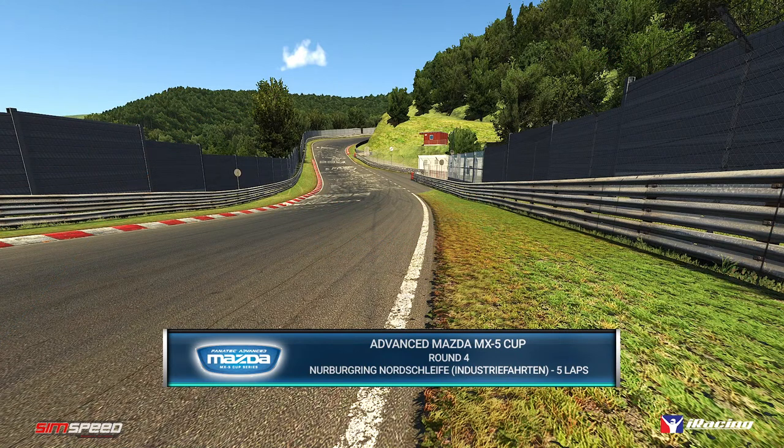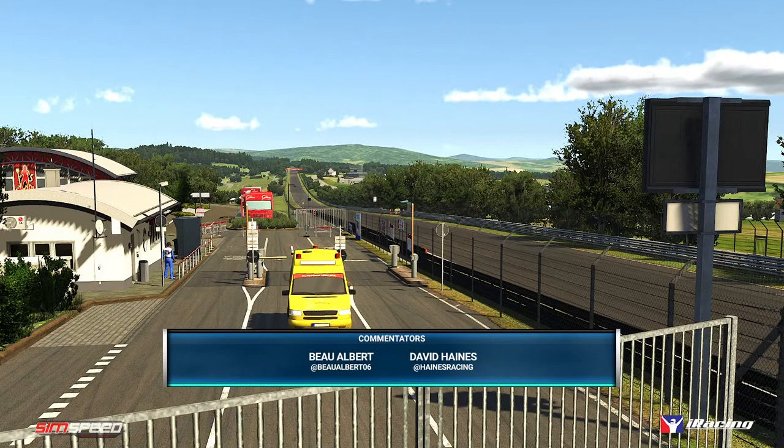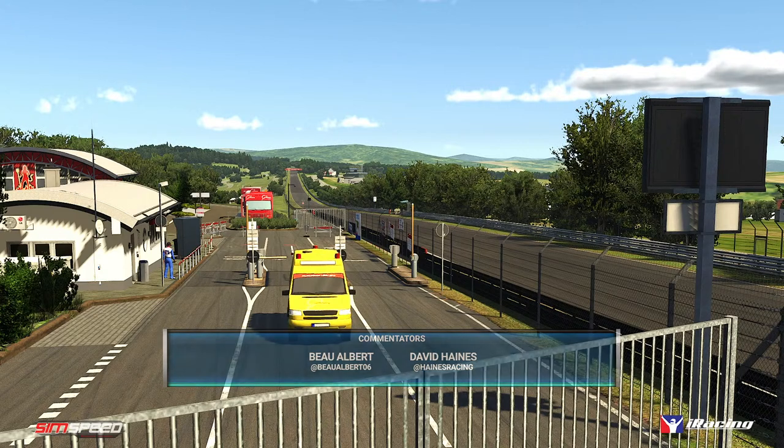I'm Bo Albert, and alongside me for tonight's SimSpeed TV coverage is Mr. David Haynes, and directing the cameras will be Mr. J.K. Kennedy. Now, David, this is a much longer race than the previous 2 weeks, which means playing it safe at the start of the race is going to be pretty important for both keeping your car in one piece, but also fuel saving. Right, yeah, we've gone and flipped it on its head, haven't we?